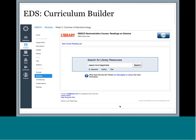At this point, a window pops up and allows you to search EDS from within the learning management system. So we can locate the article or the material that we want and put that into our reading list for Week 2 overview of nanotechnology. Now, what peace, love, and happiness has to do with nanotechnology, I don't know, but that's a different question.